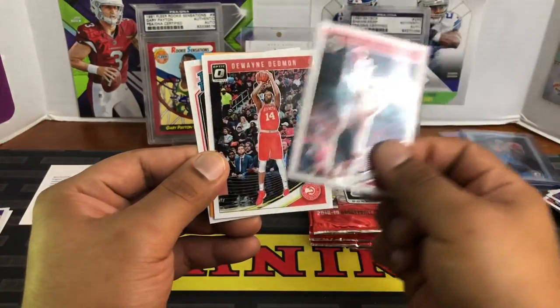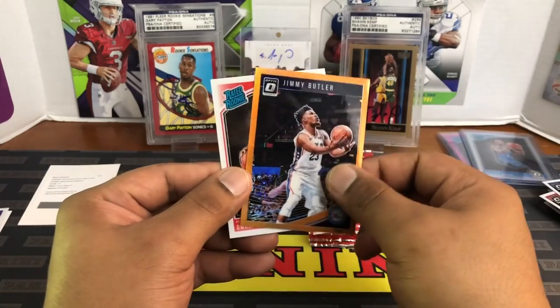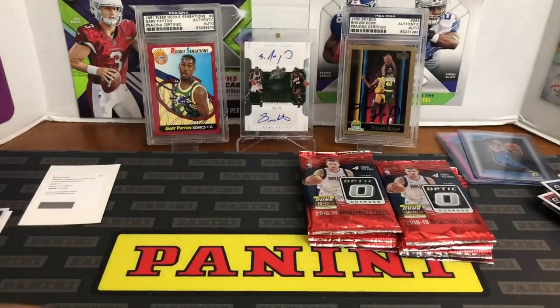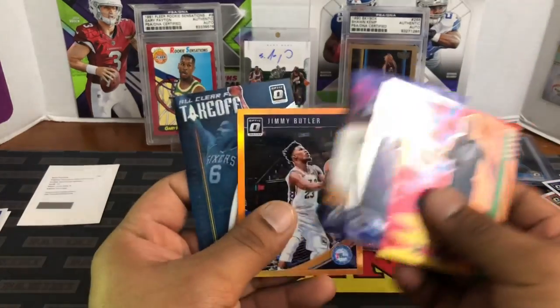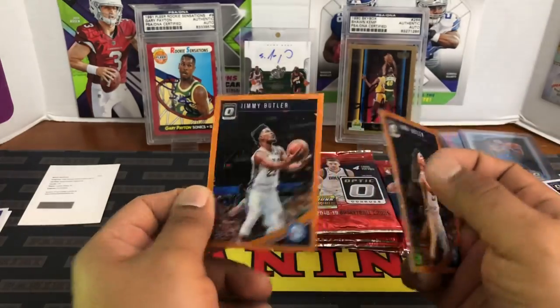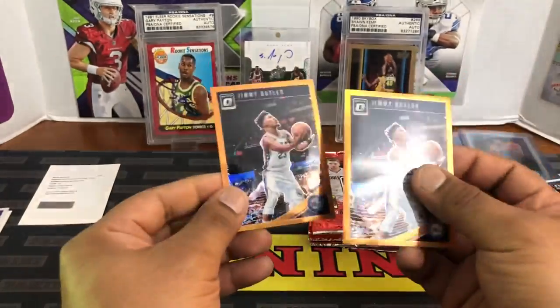All right. Lauri Markkanen, Dwayne Dedmon, Jimmy Butler. We'll pull a couple of these Jimmy Butlers so far. 154 out of 199. Omari Spellman. Didn't we already pull an orange Jimmy? Yeah. How often does that happen? I think it's 153 and then 154, right? Yeah, we got back-to-back off the print. They just threw them in the same box.